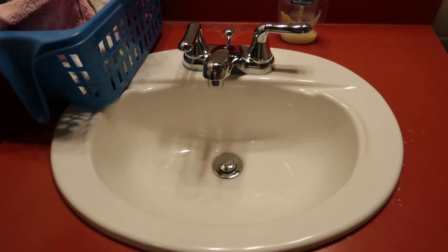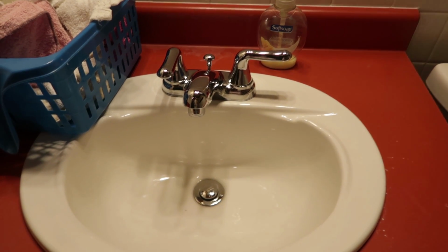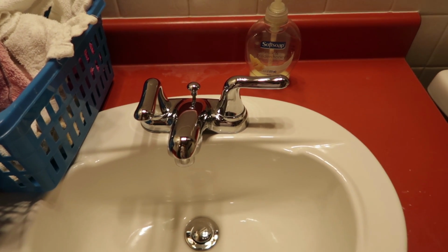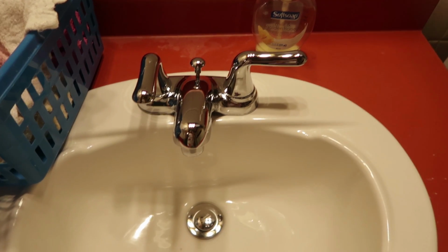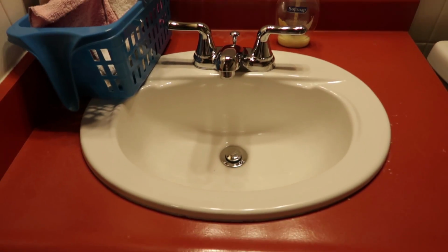But if you turn on the left side, nothing happens. So, you know, there have been studies that show it's more about the soap and how long you wash your hands that matters when it comes to killing germs than the temperature of the water. So that's what I do to prevent it, so I don't have to turn my water temperature super low.